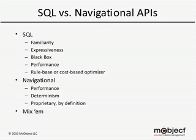Embedded databases can be divided into many different groups that we'll explore over the next several slides. One such grouping is those embedded databases that support SQL as a database interface and those that offer a navigational programming interface. SQL has several advantages. Perhaps most obvious is its familiarity. It's the lingua franca of databases.